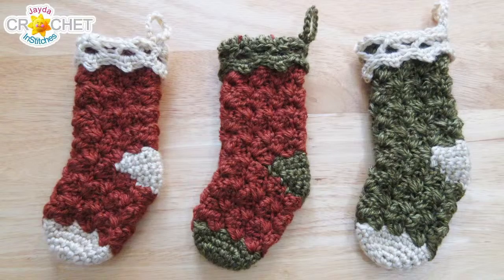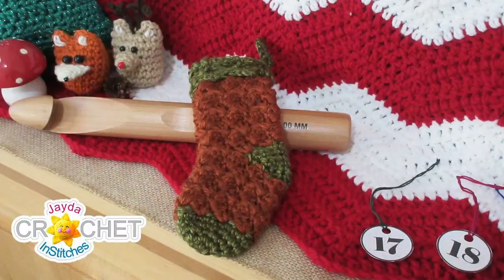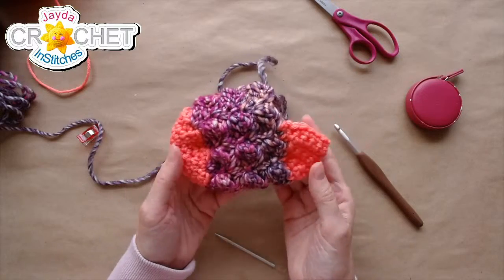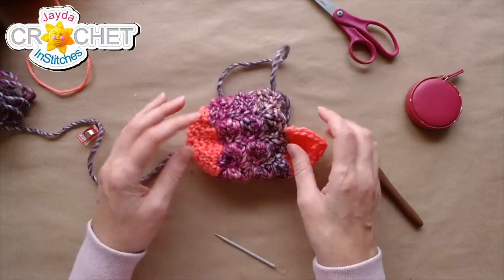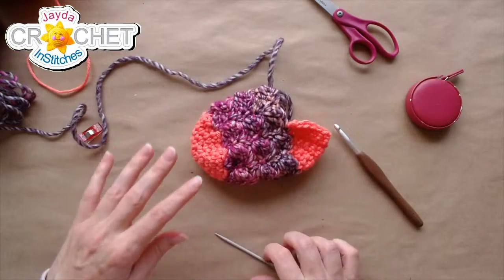So here's our working loop from the foot section. Now you can really see, oh my gosh, this is so cute. Toe, foot, heel. I'm going to have a little sip of my coffee.